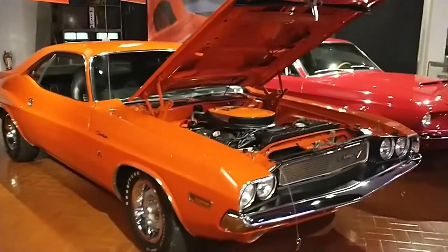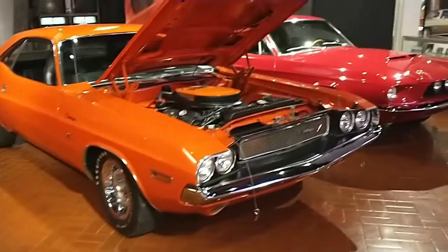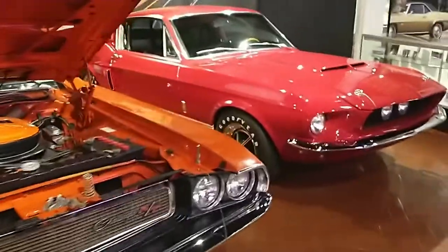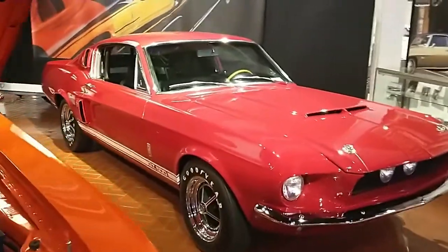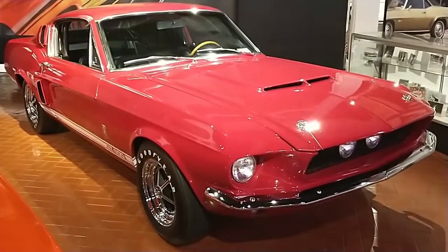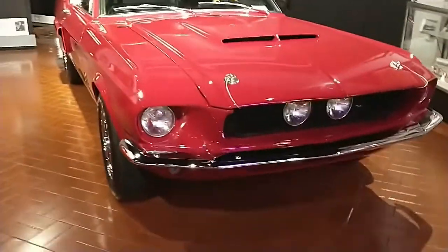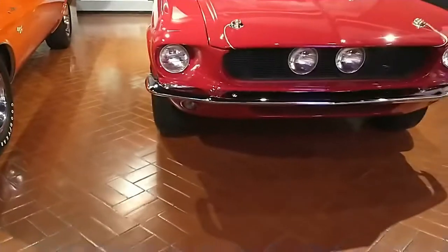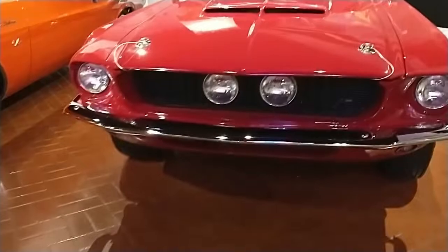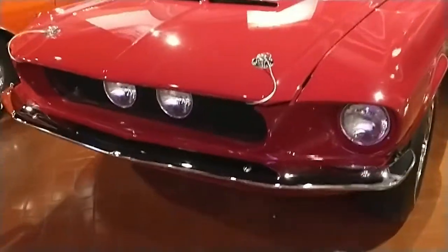So I've got a sneak peek for you, and hold off to the very end. I'm going to walk around this, and I need you guys, the sharp guys, to start figuring out what you're looking at. You're going to be scratching your head. Oh, wait a minute. Something's missing. Something's not in the right spot.